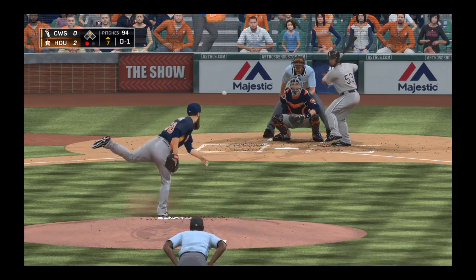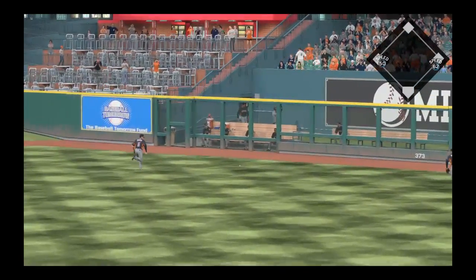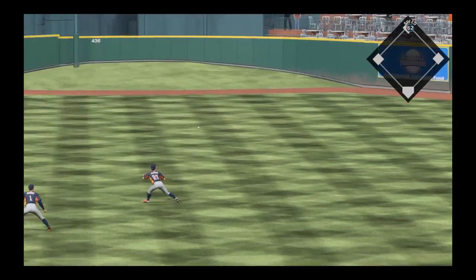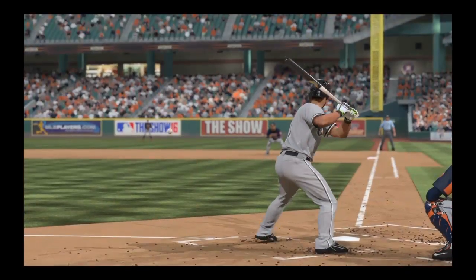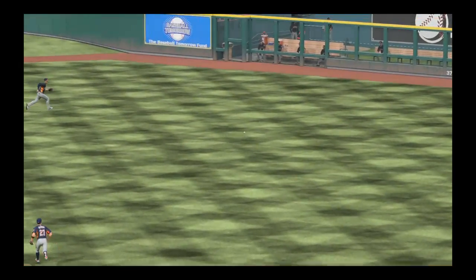Here's the 0-1. Stung into the gap in right center for what should be extra bases. Around third and being waved on home. The runner from second crosses the plate. It's now a 2-1 ball game. Well, he'd put up a string of zeros up until this point, but it looks like a shutout's not going to be in the cards as he gives up his first run here on the RBI double.